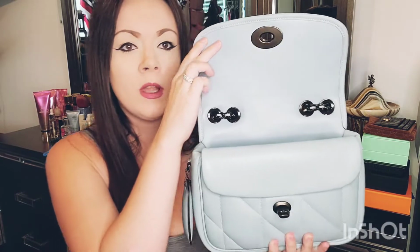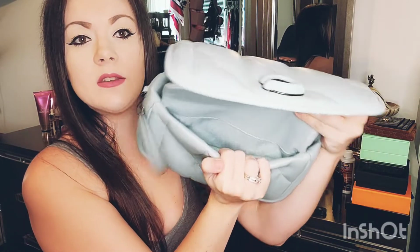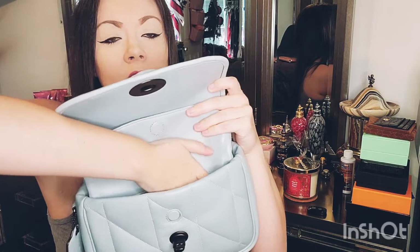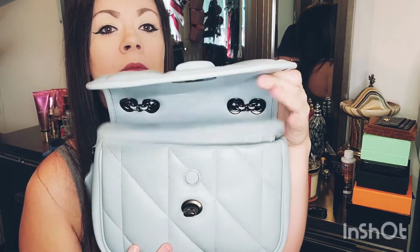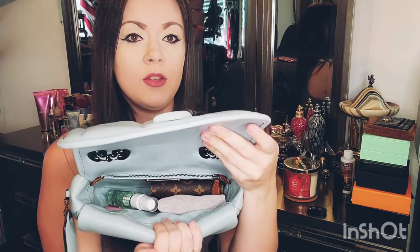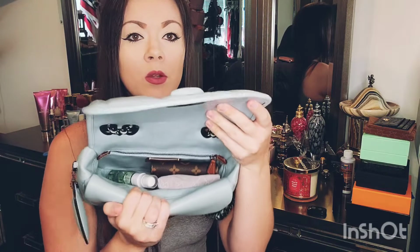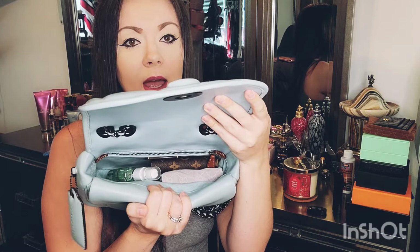But once you open it up, and I don't know why, I just absolutely love this for some reason. You have this magnetic flat pocket right here, like the original Madisons do. And then inside here is a luxurious microfiber lining. And then when you open this up, you see that it is pillowy, but it does not take up the capacity of the bag.